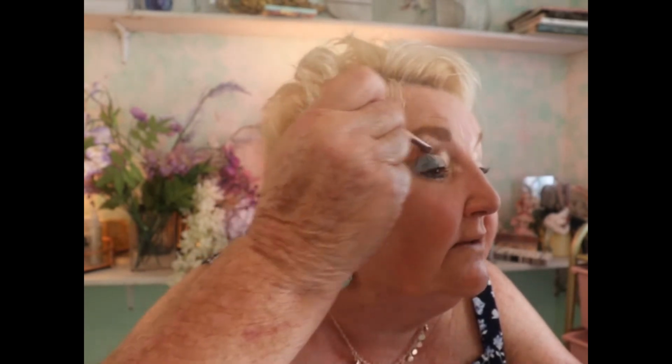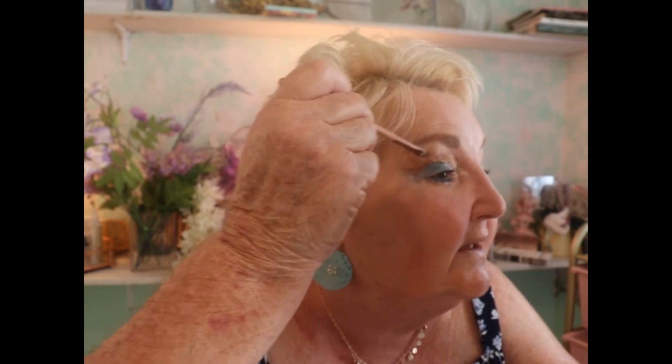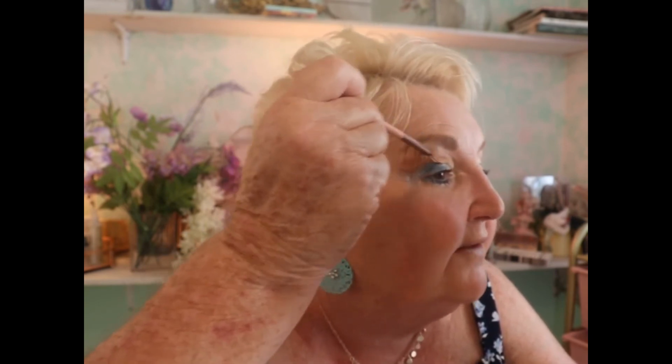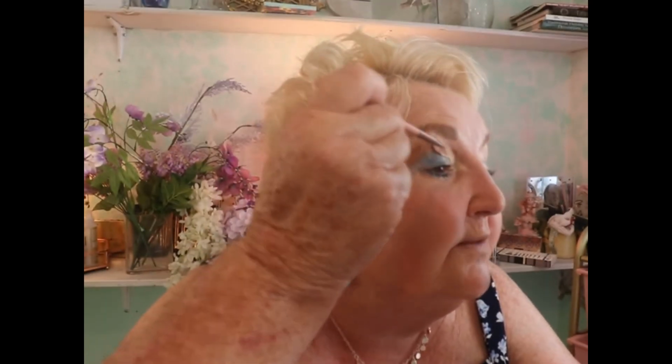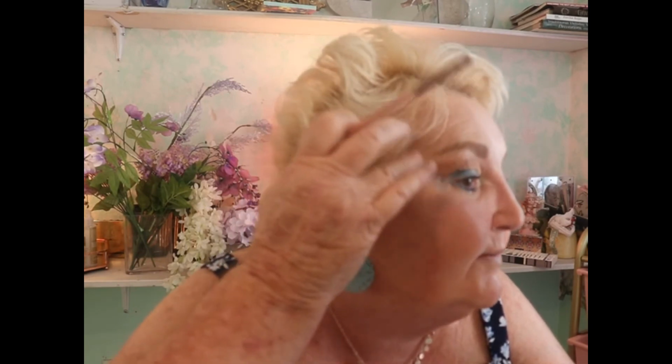How's my time? Am I doing okay? All right, almost done here. And what I try to do is use all the shadow that you have on the brush. That's just fine, just use it all. You don't really need to go back and get more if you're just doing like a quick, easy summer look.